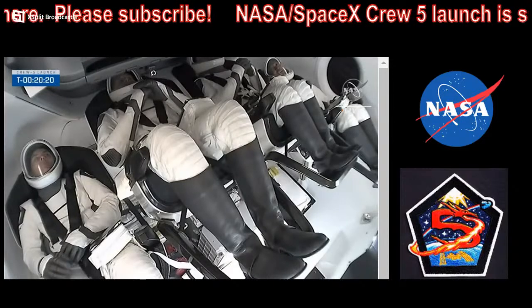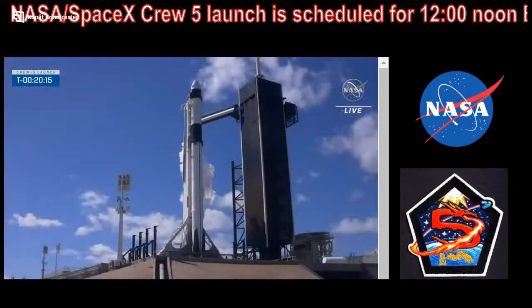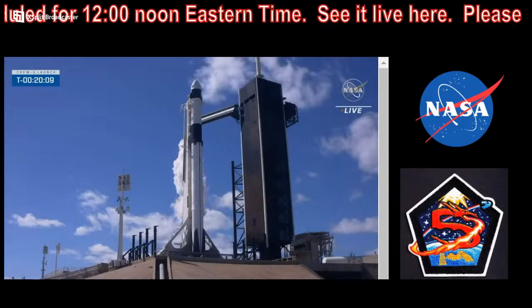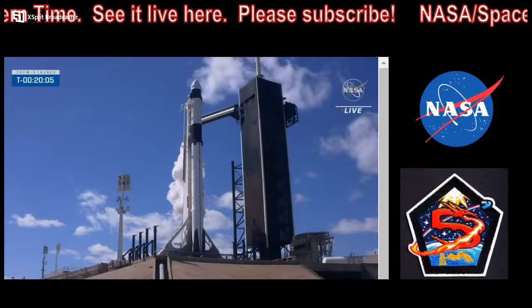Of course, propellant load is not an exact science, but once it completes, we'll hear that call out. Stage 2 RP1 load is complete. And there you heard it.